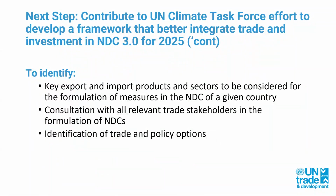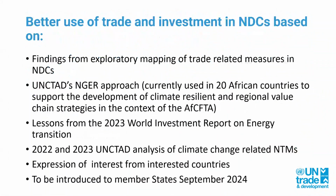And so we will then identify the key export and import products and sectors to be considered for the formulation of measures, based on comparative advantage. This is a methodology that UNCTAD has developed, and we're rolling it out now throughout Africa with the ECA, that our colleague Beatrice from UNEP mentioned earlier, on the comparative advantage of green exports from Africa in the AfCFTA context. We'll consult with all relevant stakeholders in the formulation of these NDCs, and then identify trade and policy options that would help achieve this 1.5.